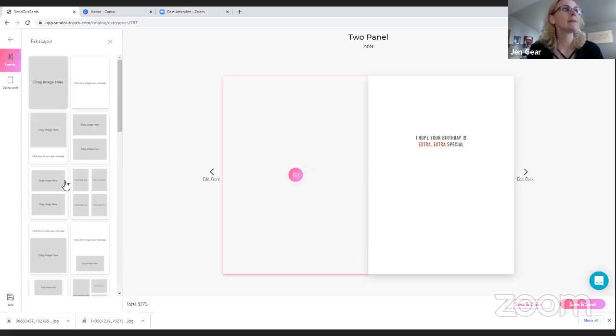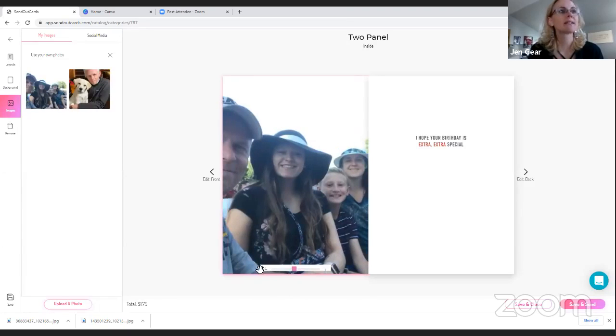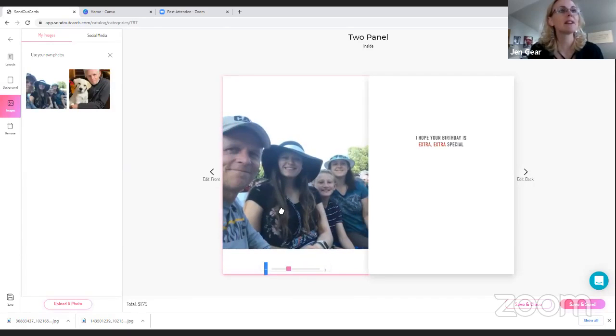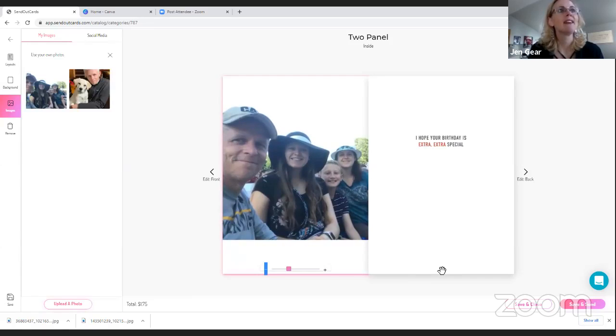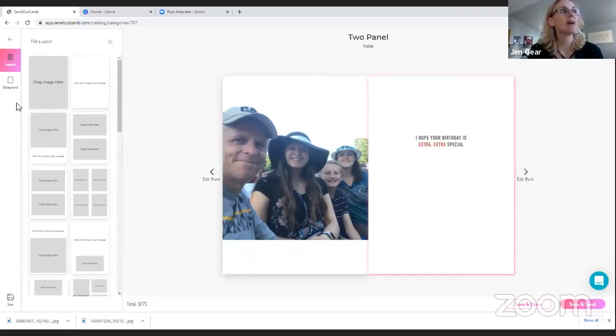So let's pop up here. We're gonna do that picture of their family, okay? And I don't know if they were in Mexico in this one, but we can make it a little smaller so John's head's in the picture, right? So there's our image. Now over here, it already has an image there. So you can leave that or you can edit it, right? I wanted to write something.